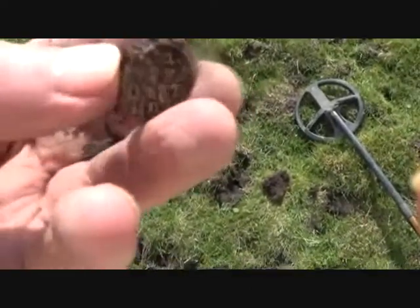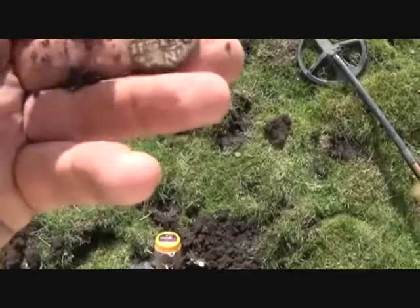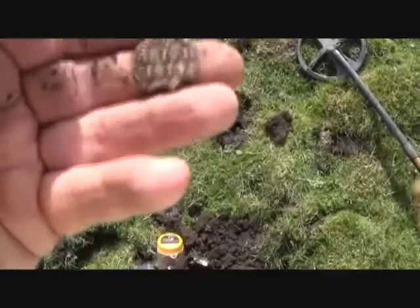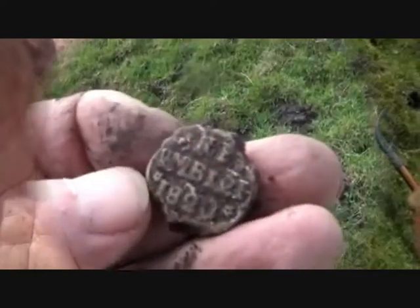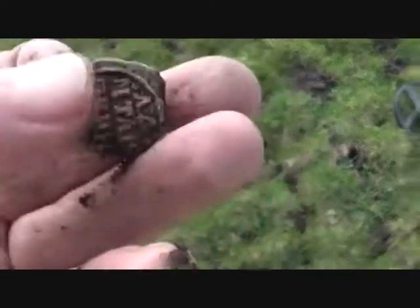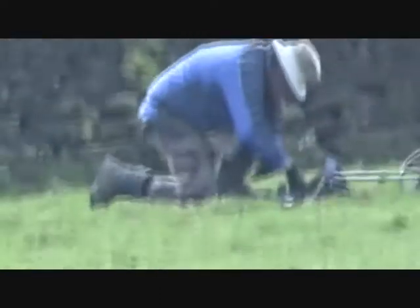Right, that's number 4 seal for me. Really deep. Give me a 98 at one time, did that. Then it dropped to 63 when I got it out the ground. Another 1820, that's me on 5 now. Stephen's up the top of the field there, look. If I can find him. There he is. He's using his 8 kilohertz. He's finding a fair bit of stuff we've missed.